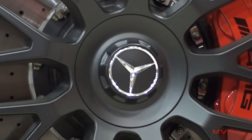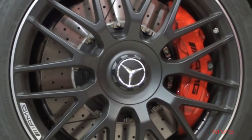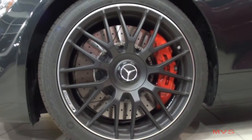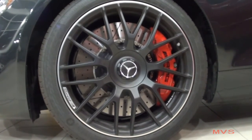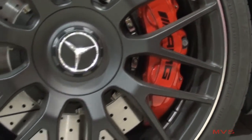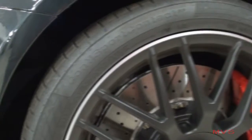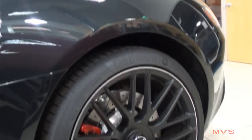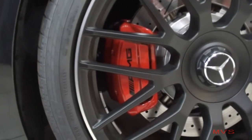Today's AMG GT S is equipped with these optional AMG forged cross-spoke aluminum alloy rims fitted with 265/35R 19-inch high-performance tires up front and 295/30R 20-inch high-performance tires in the rear. Braking is provided through an AMG high-performance four-wheel anti-lock disc braking system with 6 piston calipers up front and 4 piston calipers in the rear, both completed in red. A 3-stage electronic stability control program, traction control, adaptive braking technology, and brake assist systems also come equipped as standard.